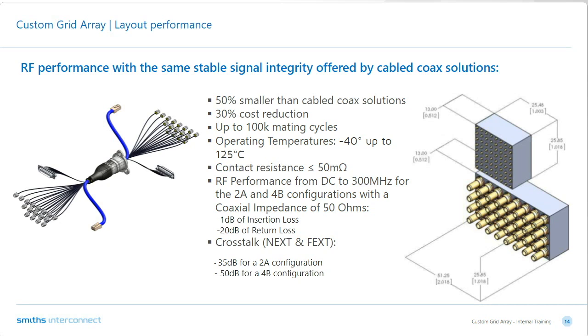The layout of these kits was just discussed in the previous slide. In short, grid array solutions can be used as a favorable alternative to traditional coax solutions and can be customizable and robust enough to handle the demands of tailored performance at reduced costs.